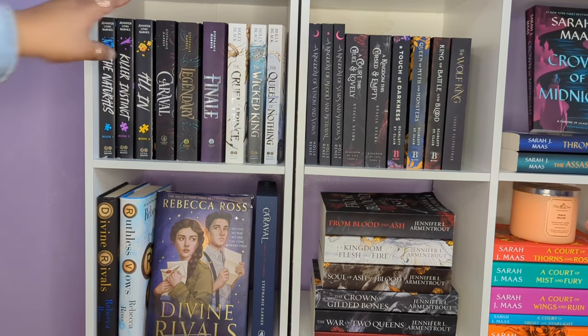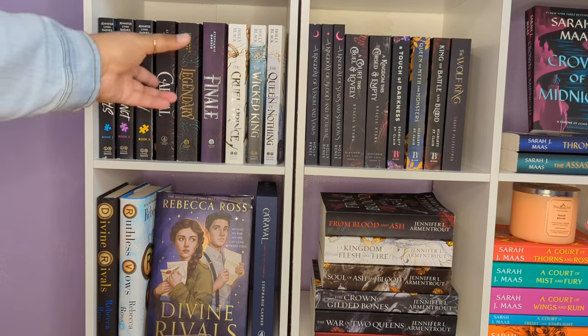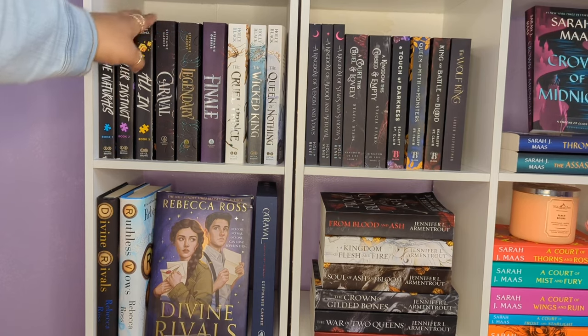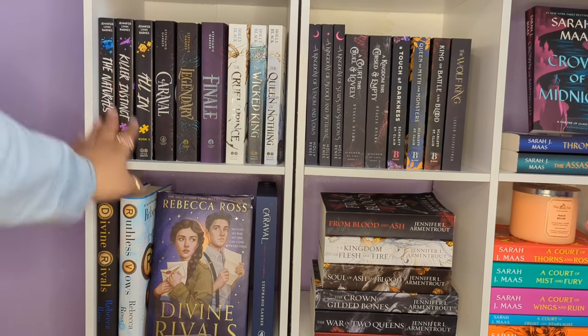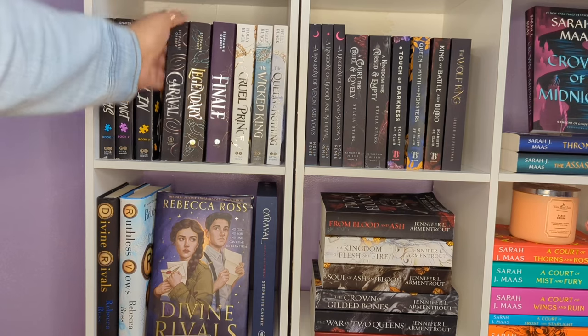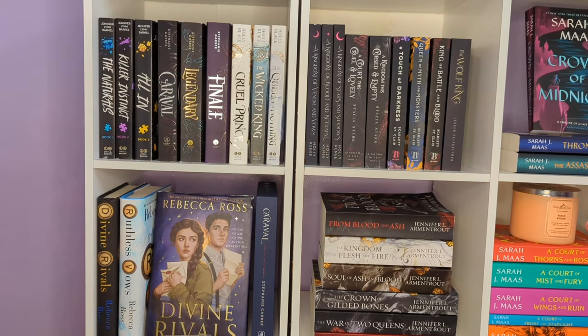So first we have the Naturals series. I love this series so much. It is so good. I think this top row is definitely some of my favorite YA series. I love the Naturals. And then we have my Carval series. I love it so much. It is so good. I'm missing the fourth one of the Naturals series, so it's going to have to just squeeze in or something, but I don't know where I'm going to put it because I kind of love this.